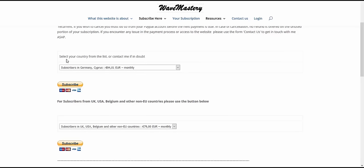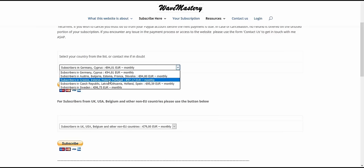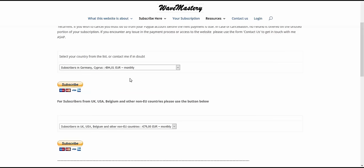What you do, you see, for example, if you are from Europe, you have to see this is the plan for Germany or Cyprus, people from Germany or Cyprus. Then this Austria, Bulgaria, Estonia, France, Slovakia, Greece, Ireland, depending on where you come from. And if you don't see your country and you come from Europe, unless you come from Belgium, please let me know, because it's possible that I left you out. I didn't cover all the countries. I covered most of the countries. So that is one thing to bear in mind. You just click on this, it takes you through the process.